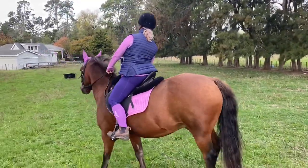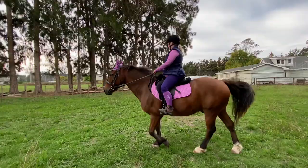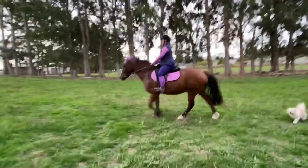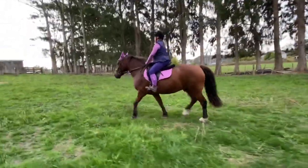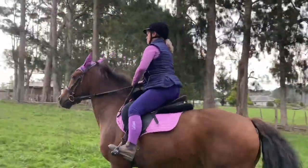So here we have Tracy. She's going to be doing some hill work with Ronnie today. So Ronnie was warmed up before we started. Just like any other riding discipline, you want to make sure your horse is nice and warmed up, so they're nice and ready to go, their muscles are warmed up and they're not lame or anything.